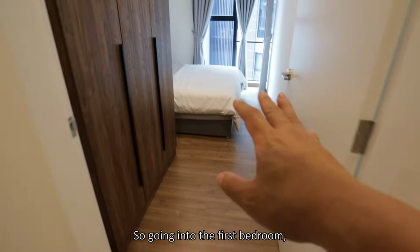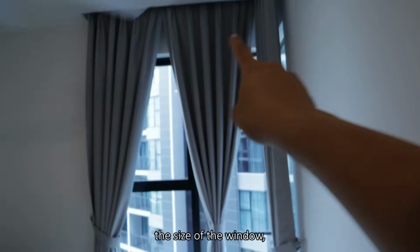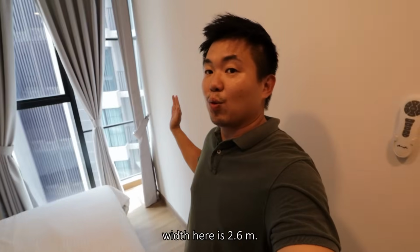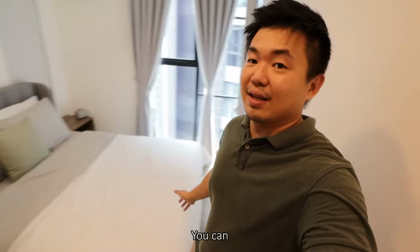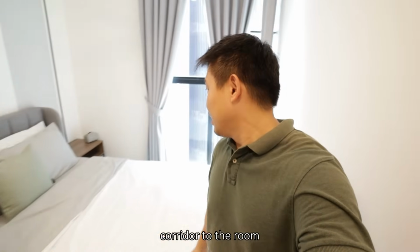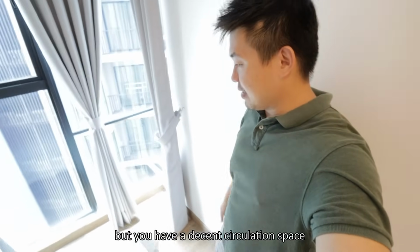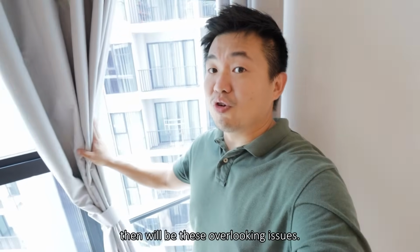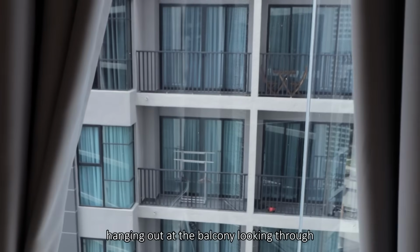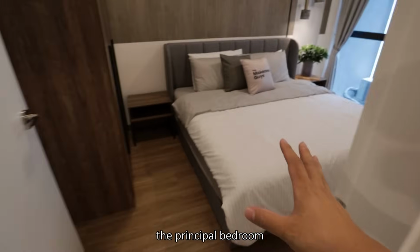So going into the first bedroom, we will have laminated timber floor connected to the facade wall, and this will be the size of the window. Is it an angled one? Yes, it is. So the wall-to-wall width here is 2.6 meters. You can nicely fit in a queen size bed. Your wardrobe will be at the corridor to the room. Then it's not as big, but you have a decent circulation space around the bed. But the main problem then will be these overlooking issues, right? This is your bedroom. So once you wake up, you can already see people hanging out at the balcony looking through. Yeah. Next to that, then this will be the principal bedroom.